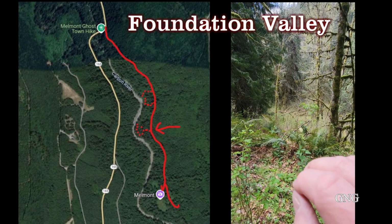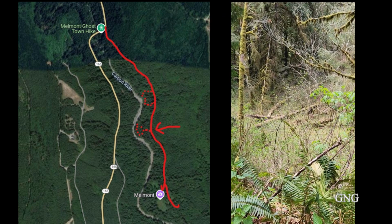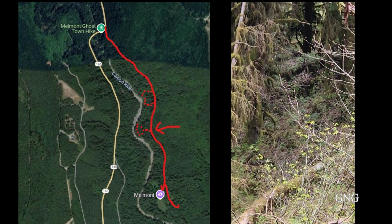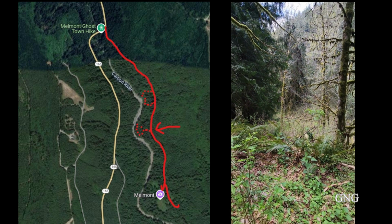Do you see it? Can you see it? Look right in here. Watch this. See it now? See it now? Down there in the woods, trying to hide. Jennifer has dandy eyes. She picked that up from up here on the rail line. I guess we got to go back down the hill now.